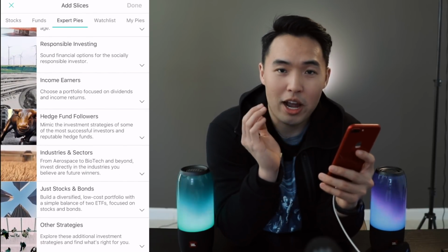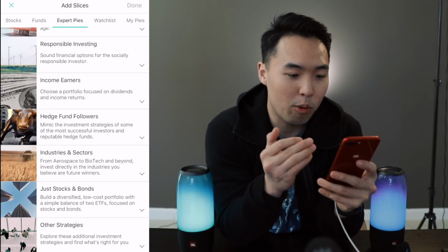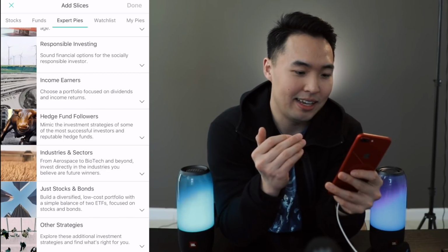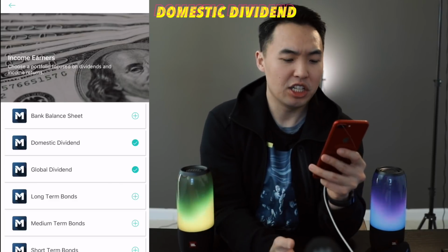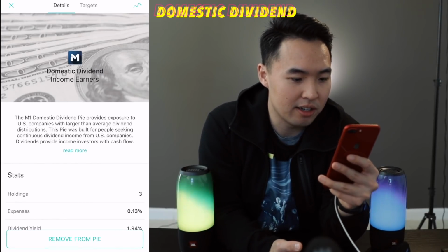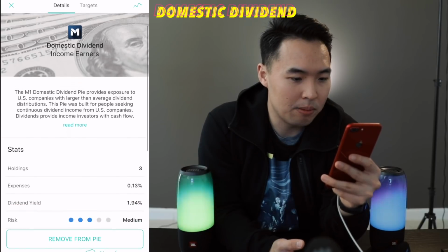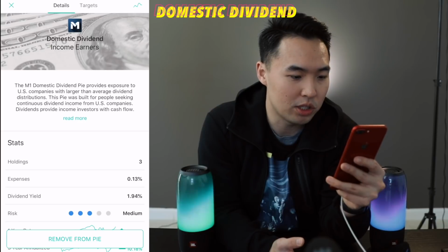So I'm gonna try an expert pie from income earners. If you read the description, it says choose a portfolio focused on dividends and income returns. This is exactly what I'm looking for. Let's take a look at the domestic dividends and see what type of returns they're offering here. M1 domestic dividend pie provides exposure to US companies with larger than average dividend distributions.